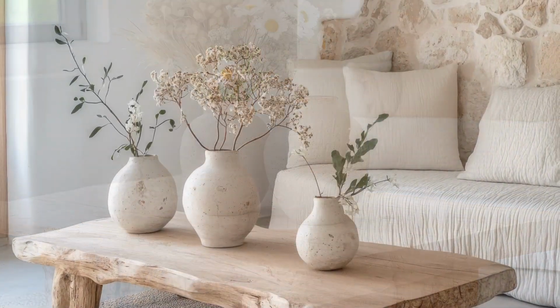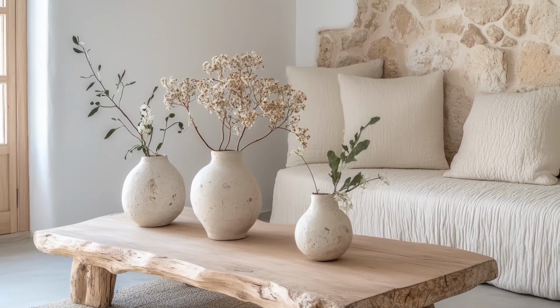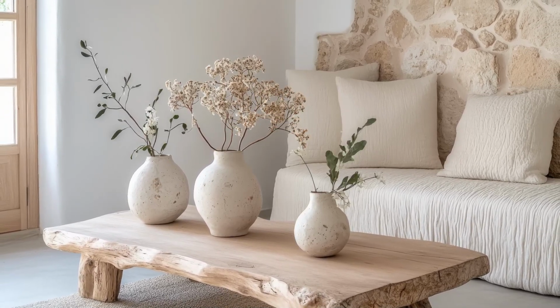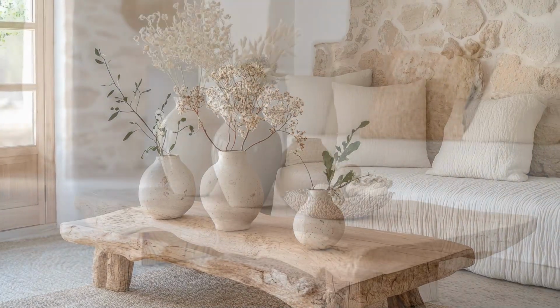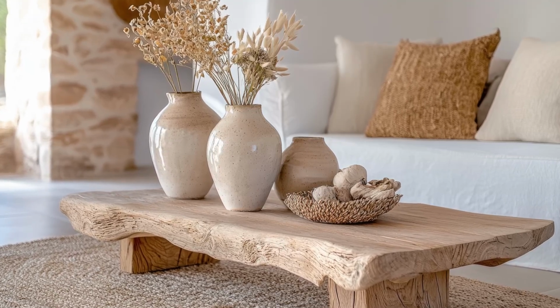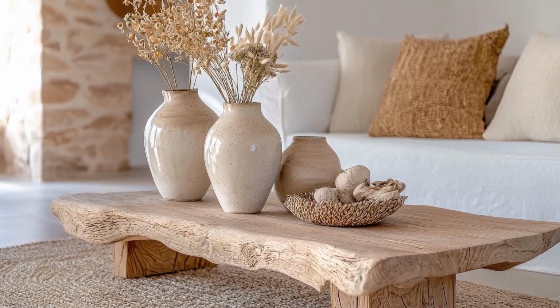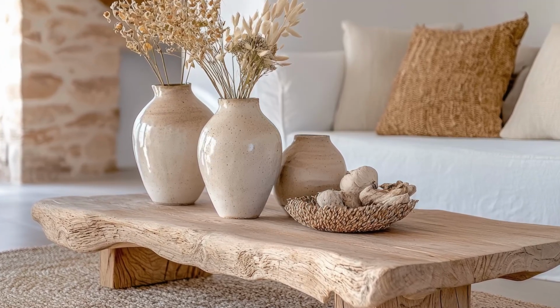In American interior sensibilities, there's a growing love for handmade items that show the touch of the maker. Whether it's a hand-thrown ceramic vase with an uneven lip or a rustic wooden coffee table with visible joinery, these elements celebrate authenticity. This room doesn't strive for flawlessness. It finds magic in every irregular line and texture.